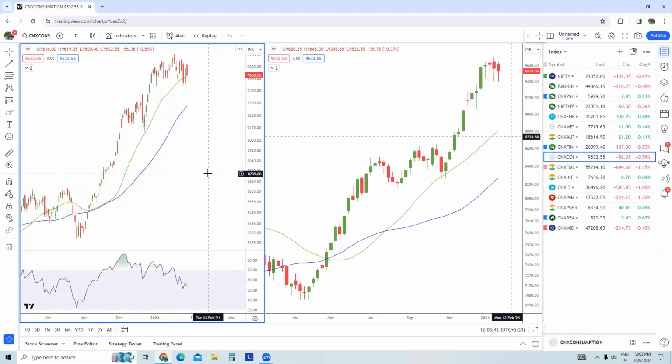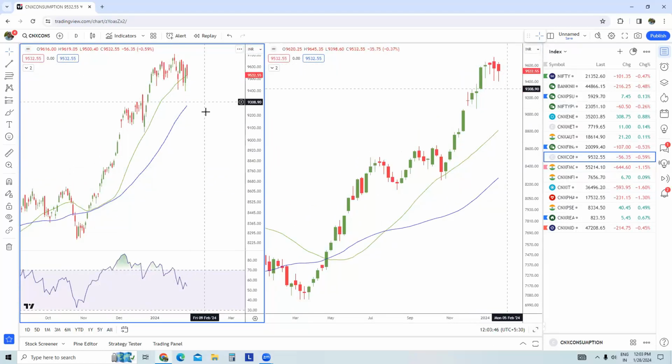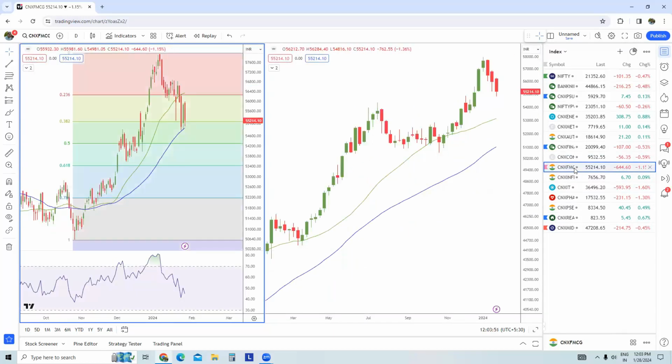Consumption pack trend remains on the upside. Post consolidation, if there is a breakout, we might see some upside in these stocks. FMCG pack.